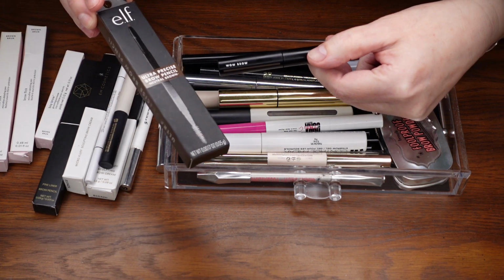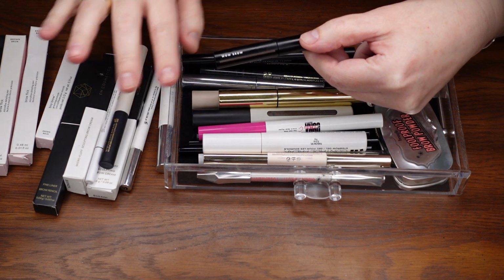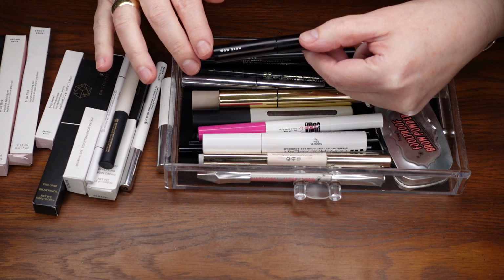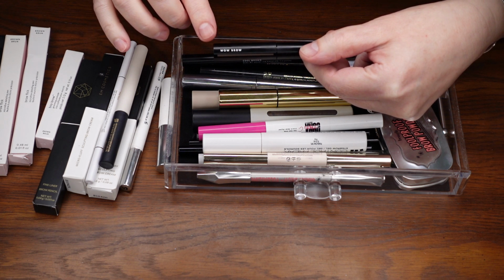I used to have a backup of the pencil and a backup of this. This is my backup, which means I don't need any more unopened brow products. But if I'm going to recommend a brow fiber product from the drugstore, this is it.